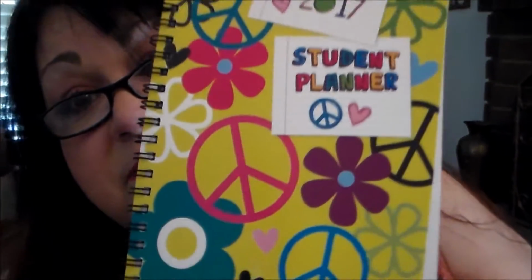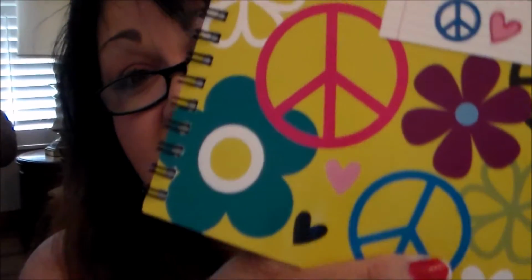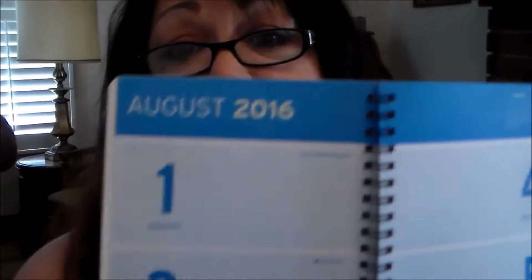Okay. But I did pick this up. I mean, I grabbed it for Mom. I love the peace sign and the daisies and all the hippie style. Anything hippie style, decor and emojis are my favorites right now. It does say it's a student planner for 2016 and 2017, so it takes you throughout the whole year. Isn't this awesome? I picked this up to keep myself organized, and see, it starts in August.